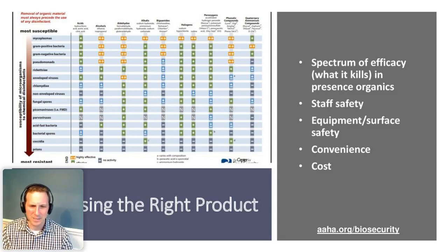And so let me give you some examples here. On this table, you can see where it's linked with the biosecurity URL at the bottom there, and a lot of these different products are going to be freely available to you. On the far left-hand side, you can see the different types of organisms that can cause disease in ourselves or in our pets. And then across the top, we see the different types of disinfectant groups that are out there.